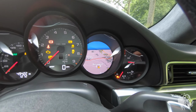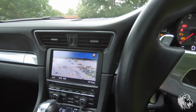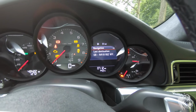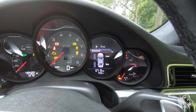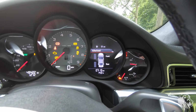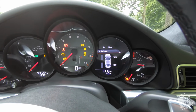You can have the map there because this car's got satellite navigation. You can have the 2 maps at different sort of zooms, so you can use the 2 in conjunction. Navigation there. Your trip meter, so it'll tell you your MPG and things like that, how long you've been driving, your distance. Because this is four-wheel drive, it's a 4S, it will also show you the split of torque going from rear to front.